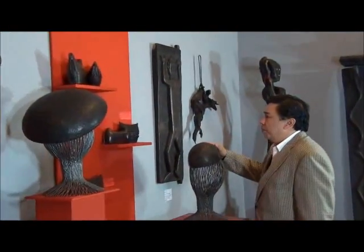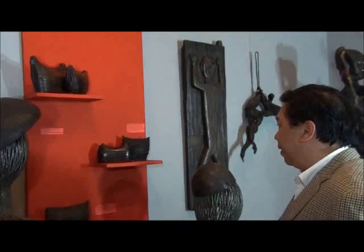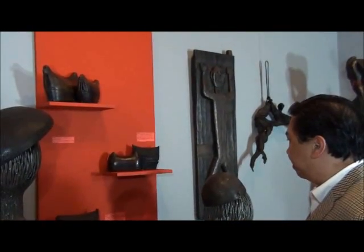We have another oklop over here. And we have a selection of hooping for men's handbags. Now they're specifically worn by the males. And we have samples in wood and in basket.